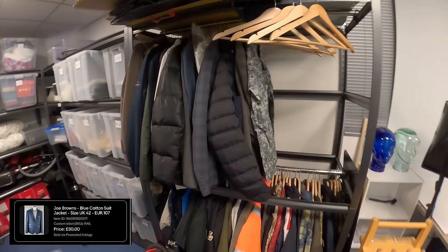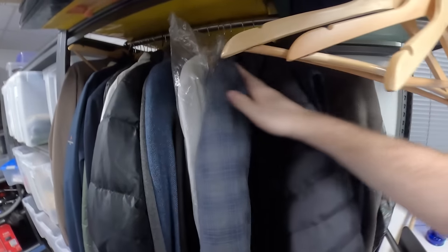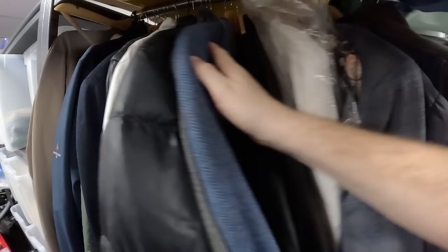Make sure I'm still recording. First time I've recorded in a while. So we're looking for the Joe Brown. That's not it. Should be around here. There we go. Joe Brown.